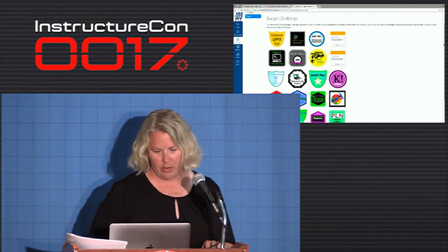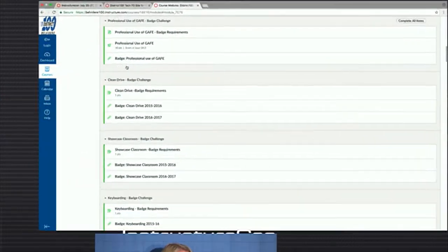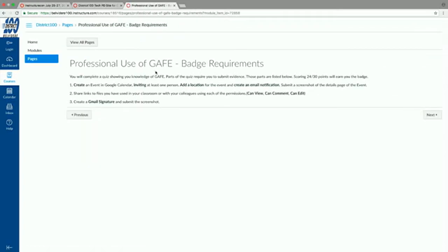A couple I wanted to point out. This is a little bit outdated because it's not Google Apps for Education anymore, it's G Suite, but we didn't change that from last fall. What you'll notice is these all dump into modules. So if you go to the module there and you go to the badge requirement, it's going to tell you what you have to do to earn the badge. And sometimes the teachers are emailing us evidence.